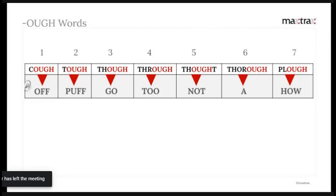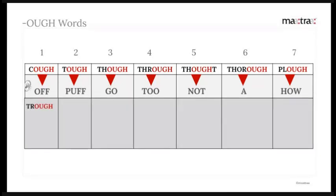Now that we know that O-U-G-H sounds different in every column, let's do some more words that sound similar. So in column 1, we have trough. T-R-O-U-G-H is trough. It rhymes with cough. A trough is a tray where food is kept for animals on a farm. Tough. In the column for tough, the words that sound the same are rough and enough. These two also rhyme with puff and the main word, which is tough.